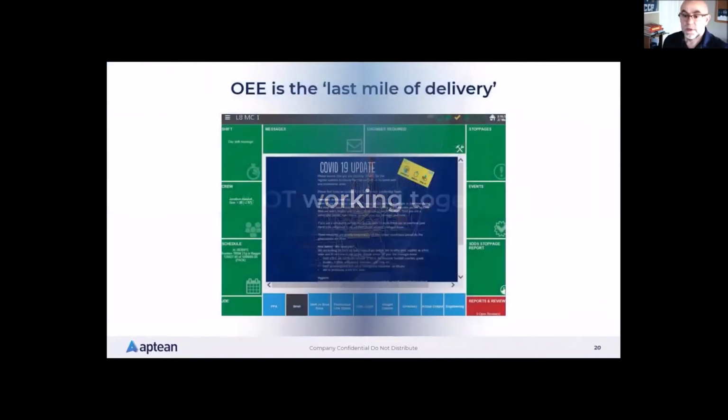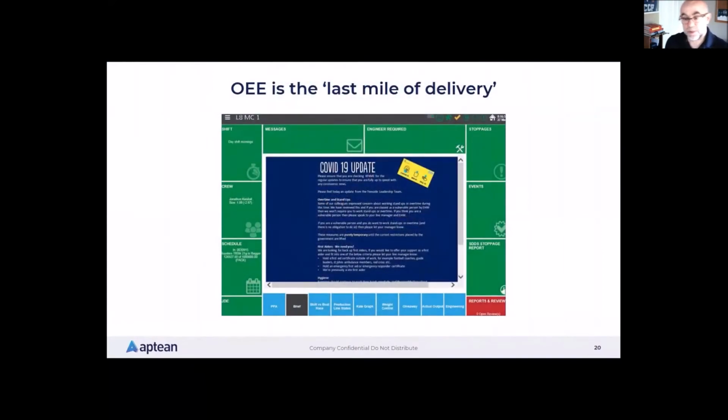The OEE software is really where the operator interacts with all our systems, right? That's their point of entry, and this is where we can deliver the most. And if you've ever been in the supply chain business, they talk about this last mile of delivery, and that's really where the OEE is. It can gather all that data and present it to the users. What about COVID-19 alerts? In this example, this is a real screenshot from one of our customers in the north of England that was presenting real-time information to the users on the floor of the new protocols, and any information presenting directly to the users on the floor.